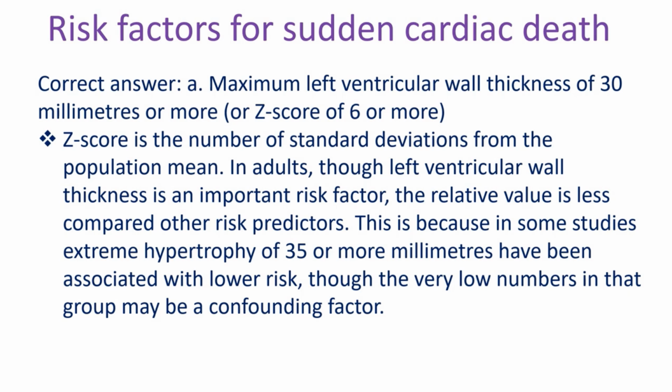In adults, though left ventricular wall thickness is an important risk factor, the relative value is less compared to other risk factors. This is because in some studies, extreme hypertrophy of 35 or more millimeters have been associated with lower risk, though the very low numbers in that group may be a confounding factor.